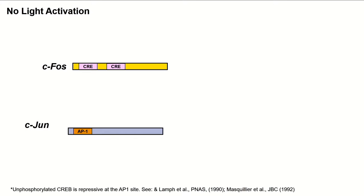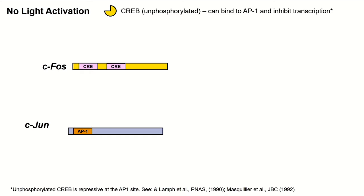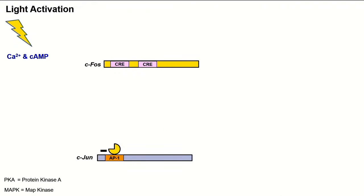So with no light activation, not a lot's happening, except for one very important thing: CREB, in the unphosphorylated state, sits on the AP1 domain and actually inhibits transcription. So let's now move to the light activation domain. Here's calcium, cyclic AMP, our critical signal. We've got CFOS. And just as we've seen before, PKA phosphorylates CREB. CREB then binds dephosphorylated CRTC1.